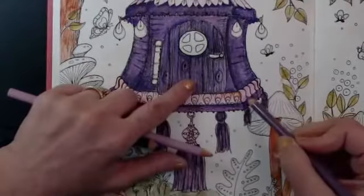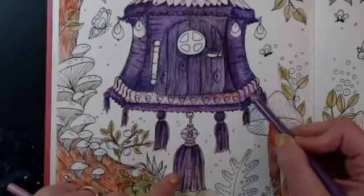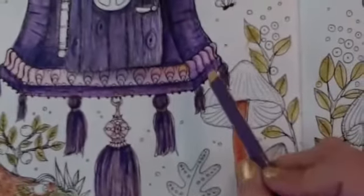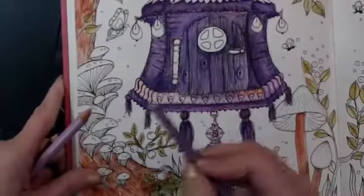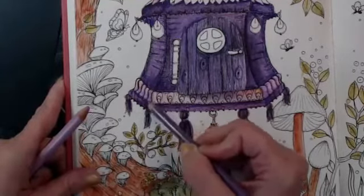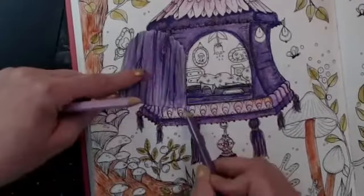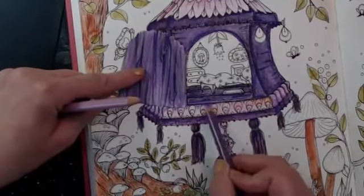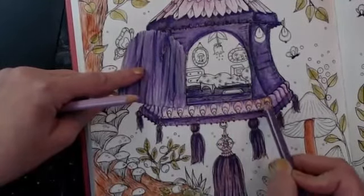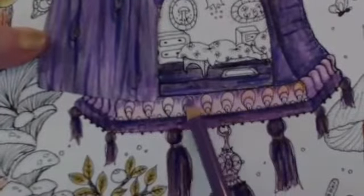But for right now, I'm going to do a shadow. I'm going to put the medium purple. Say I've got a light, medium, and dark purple. So I'm going to get over here and shade, going in between those little bits, like they might be little separate pieces of wood. I don't know. You can make it up. You're the boss of your color book and your little world. So we go up under here. See, we just went in between there.